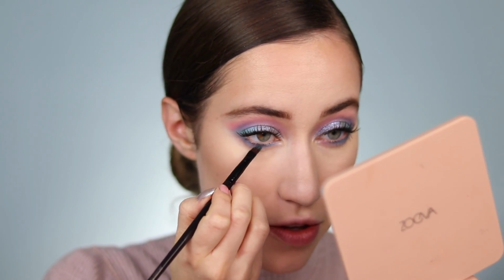So pretty. I'm gonna go in with that metallic blue shade that we used on the lid and just apply that on the inner third. Gosh, that's so pretty. I really, really like this palette. I'm just gonna blend everything together.